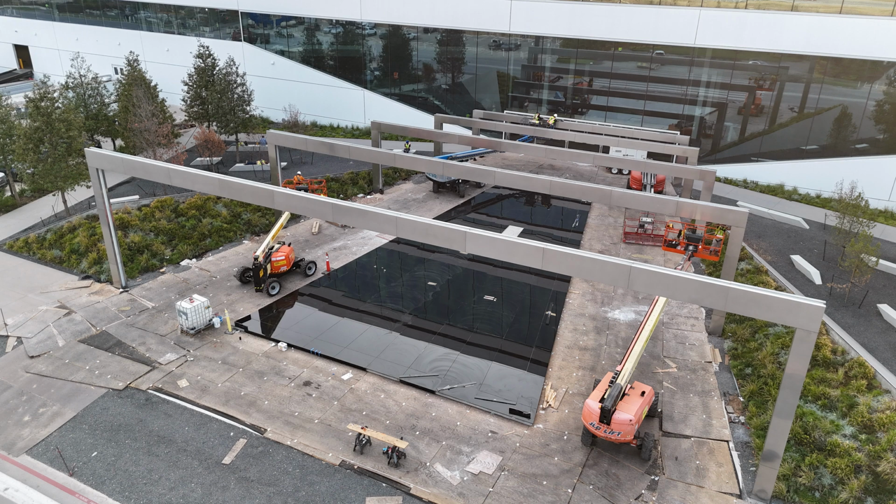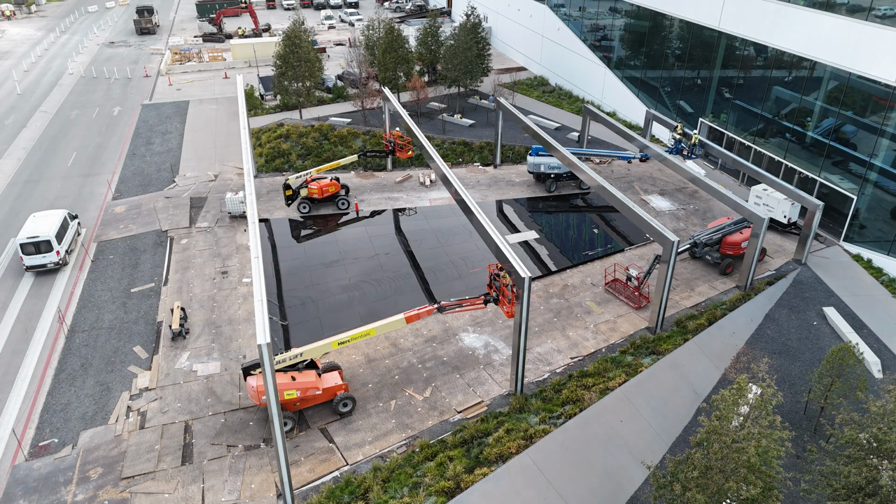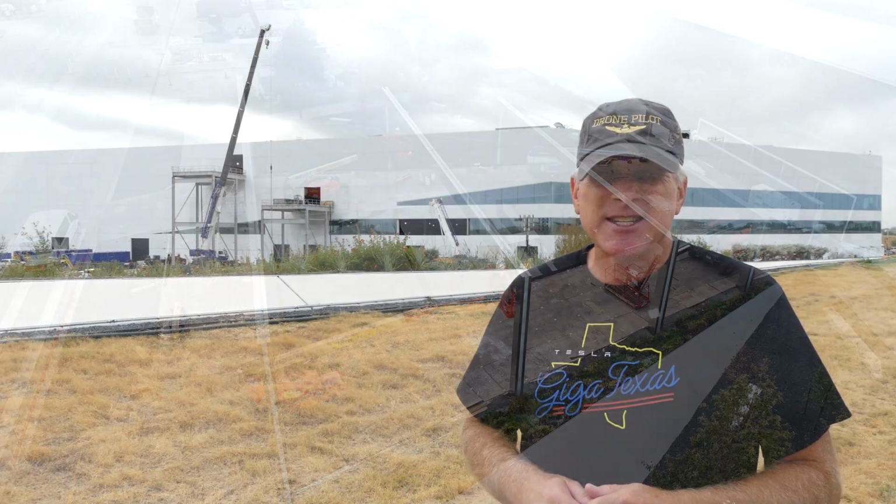The next area that I want to just go to real quickly is on the west side, the main entrance. As you can see by this image, pretty much all of that polished black stone on that trapezoidal section has been installed now, and all of the stainless steel cladding has been installed on the beams and columns as well. So they're most likely just finishing up that work, getting ready for some of the lights to be installed, and then we'll see what this looks like. It's getting pretty close to being finished.